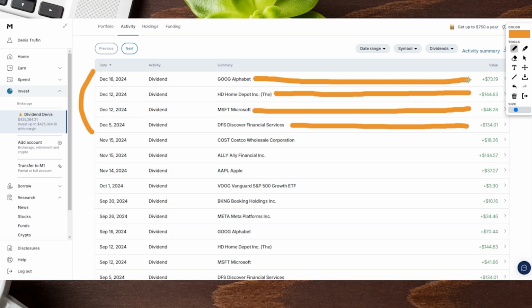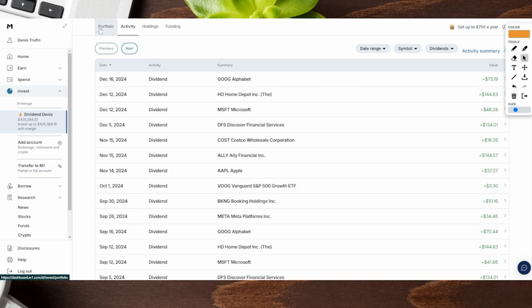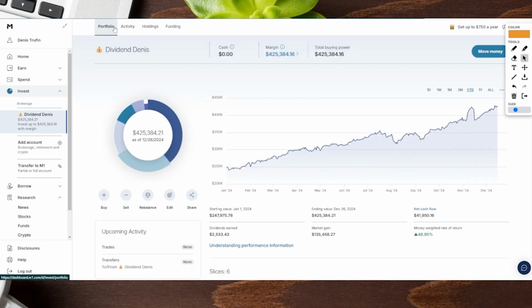In case you didn't know, they are now paying out a dividend. We got paid a total of $73.19. Now, there are a couple more that are not on this list because they don't officially pay out just yet, but we passed their ex-dividend date. So let me go ahead and show you those real quick.